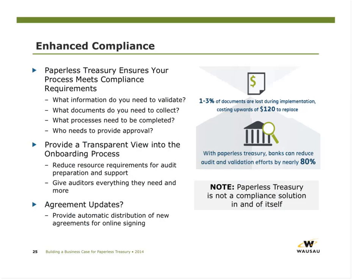Due to the sheer amount of paper that is generated during Treasury onboarding processes, a document or even a single page of a document is bound to be lost. On average, there is more than 3% of these documents lost. In some cases, these do not have to be replaced. However, when they do need to be replaced, it costs more than $120 per document. That risk is virtually eliminated by leveraging electronic signing and workflow processes as part of your Paperless Treasury solution.